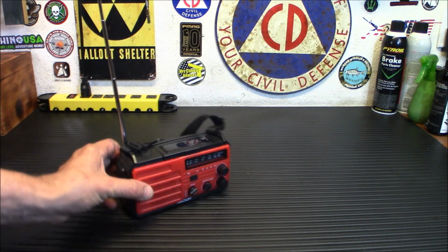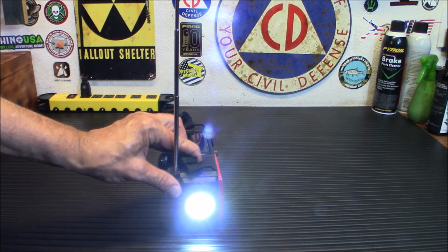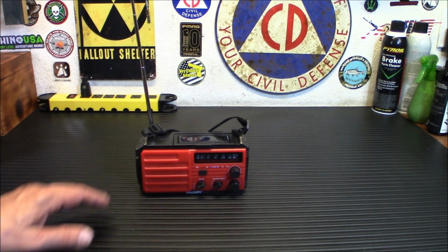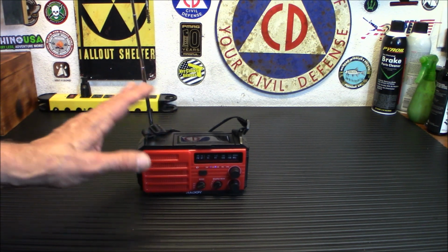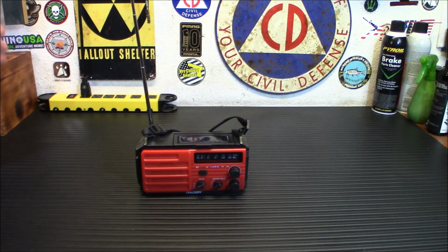So, I want to show you the light really quick. It does have a front-facing light, and you'll have your low, your high, and all three beams together. So, it does have that there. You do have that alert feature. What we're going to do first is test out the AM on this. Now, the AM reception on this was kind of spotty. I did it earlier in the evening, whereas the other one I did later in the evening, and it sounds like it's incredible. So, let's check it out and see what it sounds like.